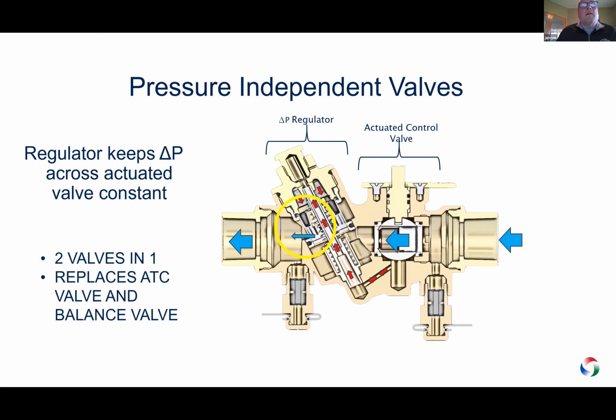So there we go. Flow's going up. What do I want to do? I need a smaller hole. Okay. I want to hold that water back, and I don't want it flowing through the system so quickly or through my coil so quickly to diminish my delta T.